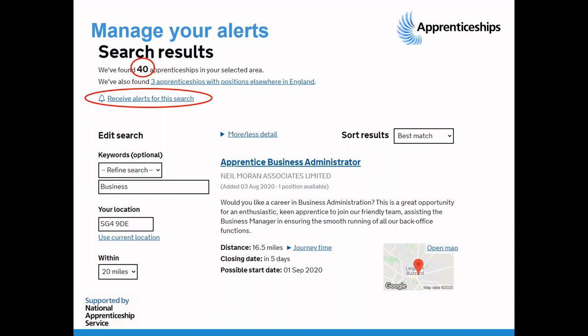Now, this is quite a really useful tool because employers are not like universities. They don't have cut-off dates for applications where it's all the same date. Employers recruit at different times of the year. So this allows you quite easily to keep track of new things that are happening, so you don't miss out on opportunities and you don't miss the closing dates on some of the jobs.